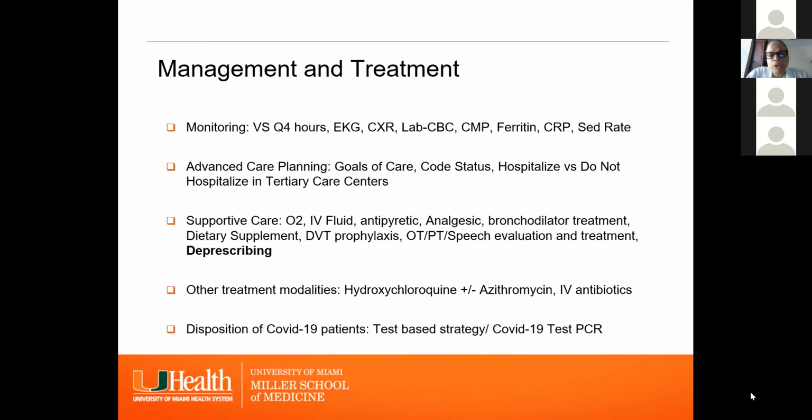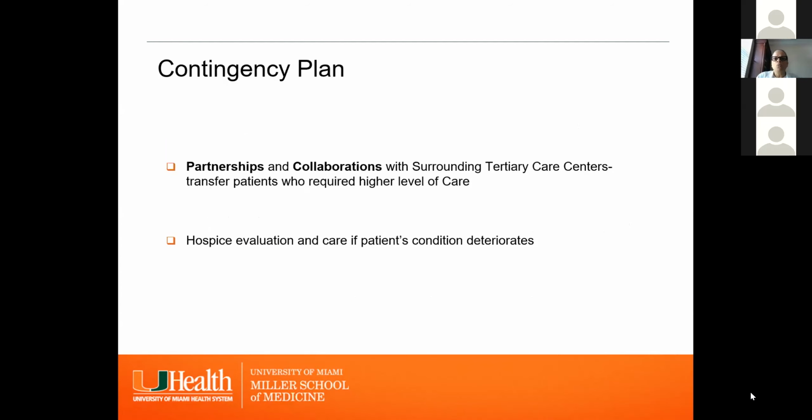The disposition of our COVID-19 patients is test-based. We use a test-based strategy and the COVID-19 PCR tests, meaning that the patient needs to have 2 consecutive negative COVID-19 tests with a 24-hour or more interval. We also had a contingency plan because we knew that we did not have all the capacity needed to care for patients who were severely ill and who were decompensating.